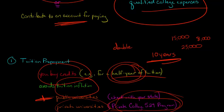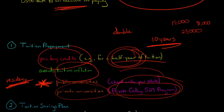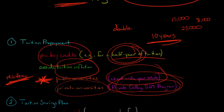Now, with public universities, I should note that some of them might have a residency requirement where they say that the beneficiary, the student who's ultimately benefiting and going to school, might have to live in the same state of the 529 program. You should check into the residency requirements. It's become easier and easier over the years for people to move around and change this. And sometimes you could take the funds out of state and so forth. But you should definitely check with your individual state to see what the deal is.